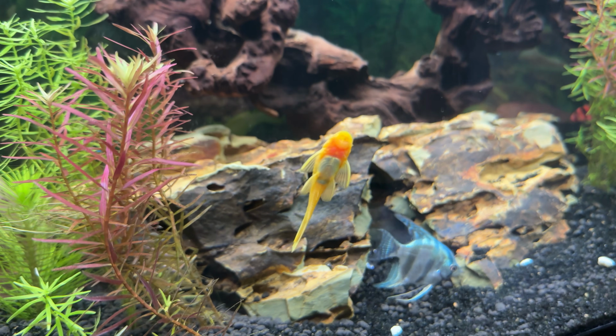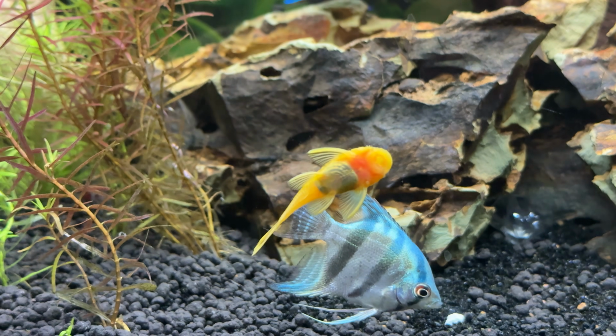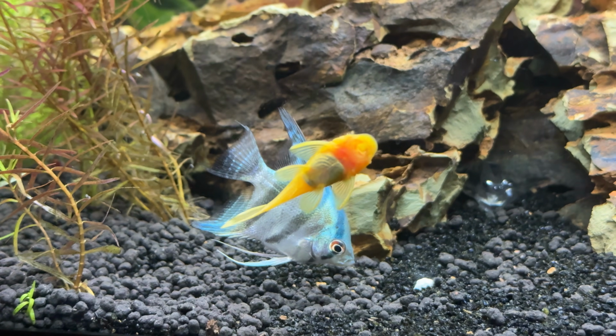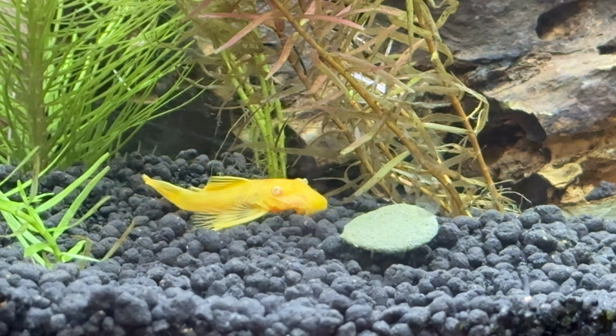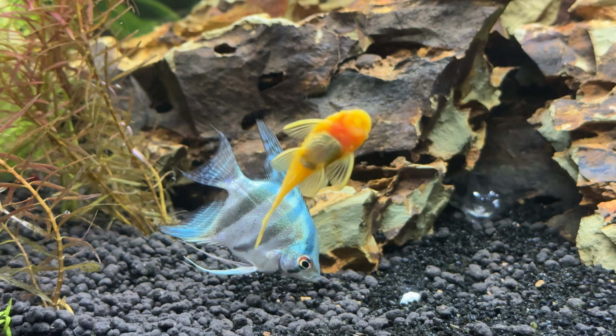The lemon brittlenose pleco was doing what he does best, sucking. He'll spend all day suctioned to the glass, slurping up any algae he finds, sometimes stopping to nap on the floor or in logs, but then getting straight back to work. He really is the throat goat.